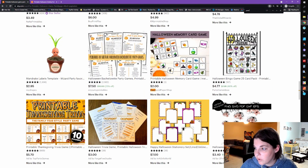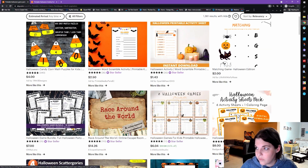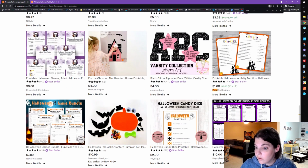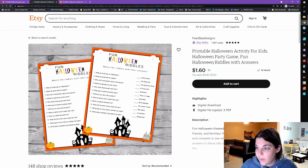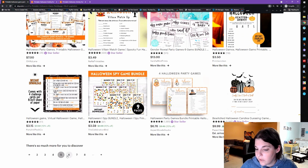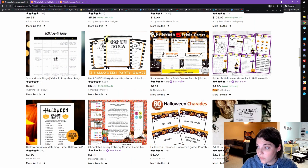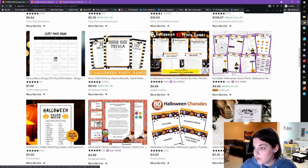And we have something from Pearls and Paper Shop, but that is not her. And we'll go to page 5 here. And again, we have another one here. Nothing about game pack, but it has printable Halloween, okay? And we'll keep going, page 6. Come on, fingers crossed here. And there it is, okay? So here's her printable. So it's on page 6. I gave you the beginning of her title, and it's showing up on page 6.